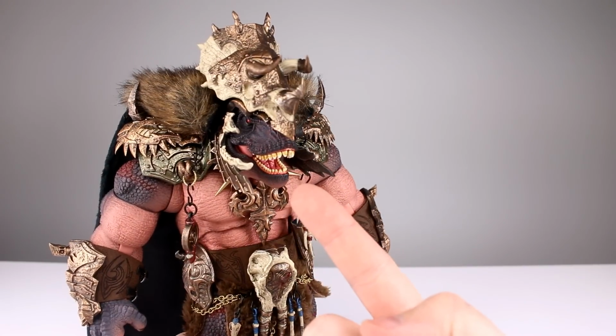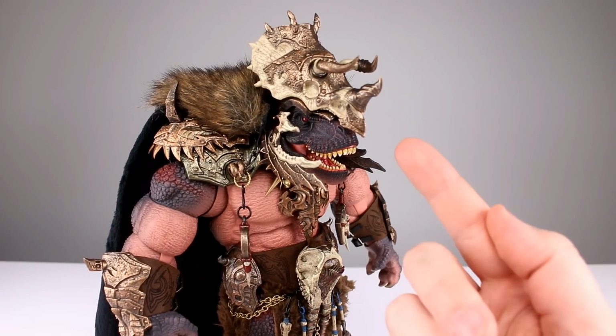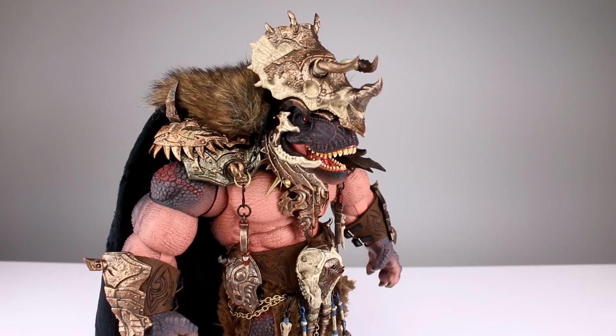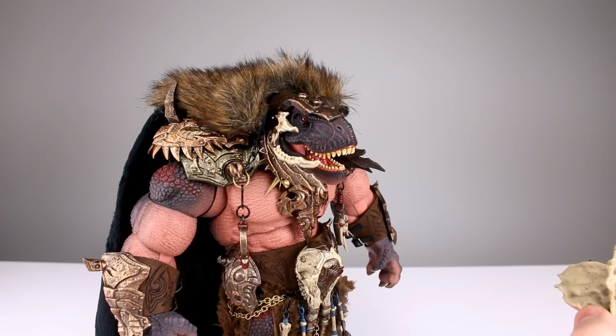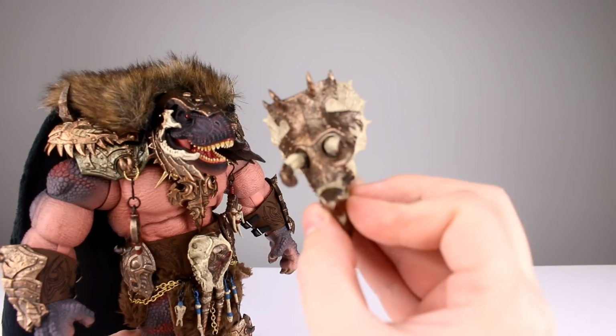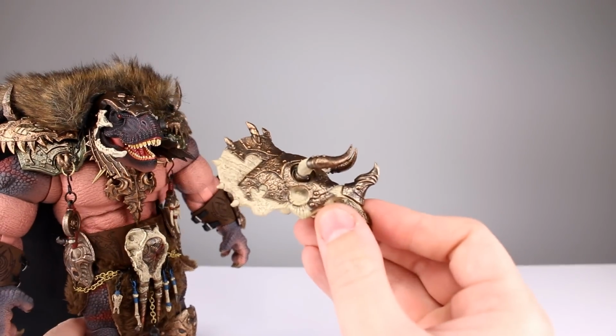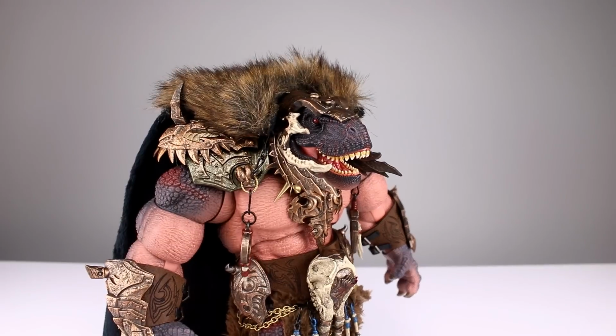His helmet slash crown slash whatever you want to call it, you have 2 options. This is the one option. From what I understand, I talked to them a little bit, this is going to be at least slightly different in the way this connects to the head, probably because it pops off a little bit too easily. But you can take this thing off if you want, which is like a Triceratops head, sort of. So you can take that off and then you just get the more basic crown.